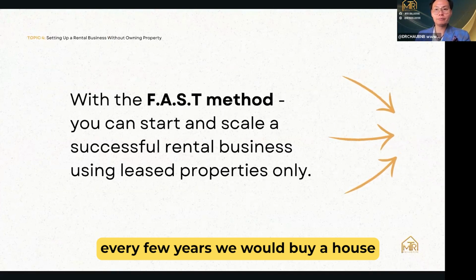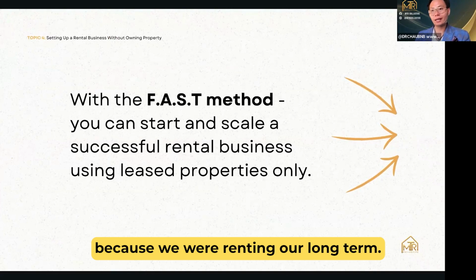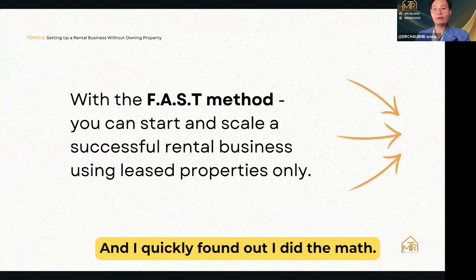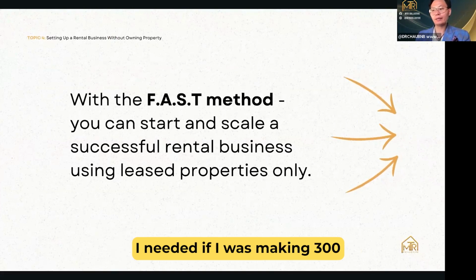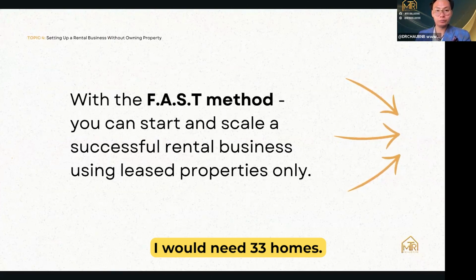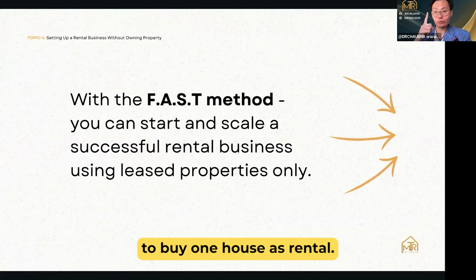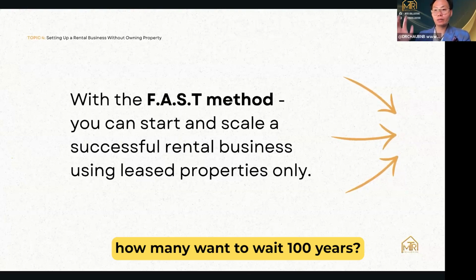Every few years, we would buy a house and we were making a few hundred dollars because we were renting out long term. And I quickly found out, I did the math, I wanted 10K a month back then. If I was making 300 to $400 a month per home, I would need 33 homes. It took me 3 years to buy one house as a rental. That would take me 100 years to get to 10K a month. How many want to wait 100 years?